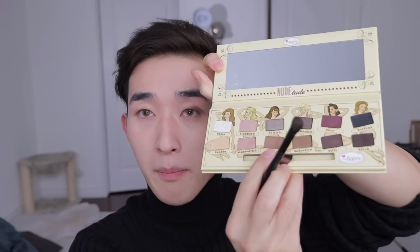I'm using the Nude Tude palette. I'm gonna use the color Sultry. It is a matte brown color right here. I'm just gonna apply it all over the eye. I want it to be a darker look today, but I just don't know what look I'm going for yet.